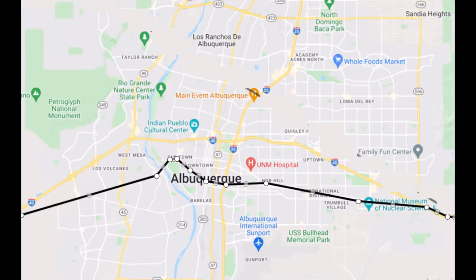And now, here is the post-1937 alignment, which ran from east to west. Most of it is on Central Avenue. Of course, it would set the stage for what would become Interstate 40 in later years. You can still travel both alignments today, as I did. Understandably, it's frustrating and confusing at times, because they are both different directions.